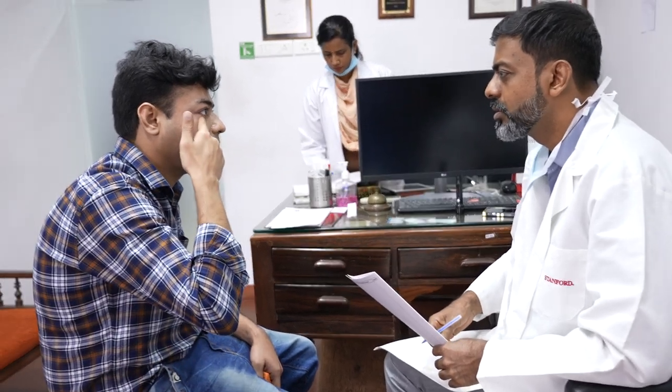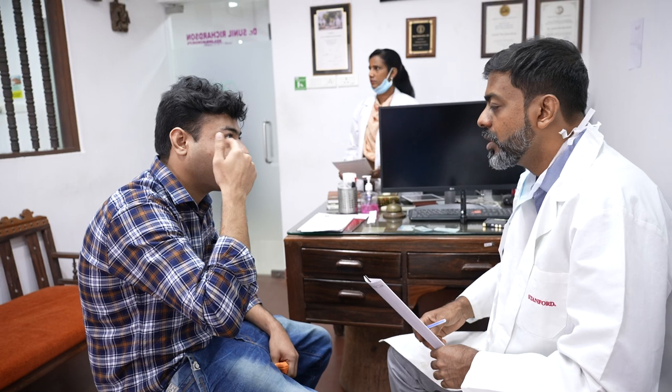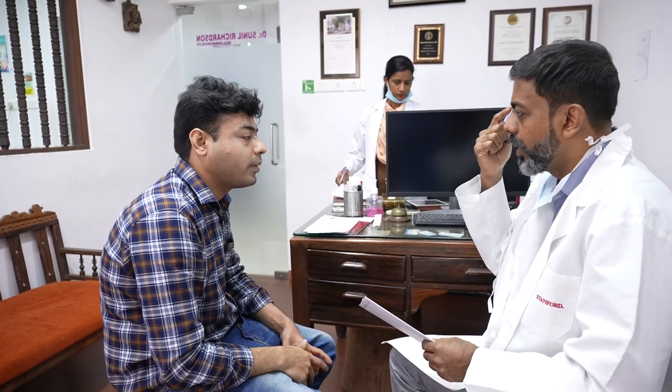I have a lot of swelling: upper eye, lower eye, everywhere. Do you want me to do lower eye blepharoplasty also, or only upper? Upper is more required for you than lower. If you want, I can do lower and upper also. On upper, which method do you use? Transconjunctival? No, lower you use transconjunctival. Upper is only extra skin. For the lower, you can use transconjunctival blepharoplasty.